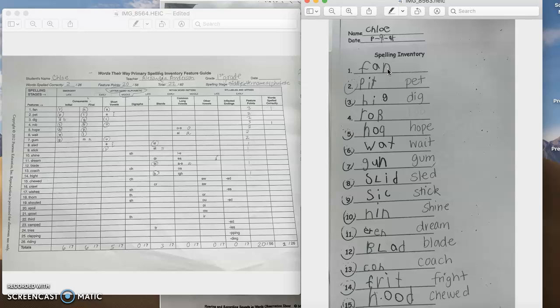parents. Based on the estimated stages table on page 32 of Words Their Way, Chloe's spelling stage is middle letter name alphabetic. So after this, I used the feature guide for primary spelling inventory. Through this feature guide, I can see what she understands and the errors that she made. It also breaks down the spelling stage of the power score, and I can see better what vowels and blends that she understands.